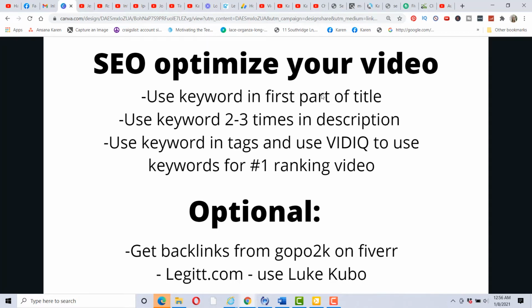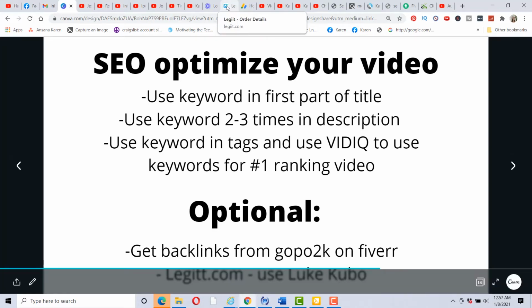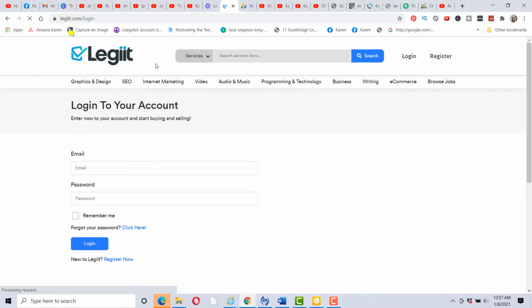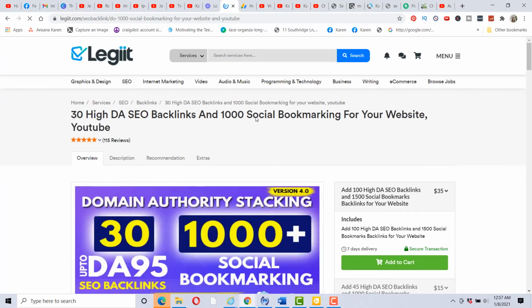But you can get backlinks from this person here, GOPO2K on Fiverr. You just go to Fiverr, search that. You can get backlinks from that gig. I think it's around $15. This other one is a little bit more expensive, legit.com. I actually spelled that wrong. It's 2 I's, LEGIIT.com. And let me log in here and I will show you the ones that you would want to use.